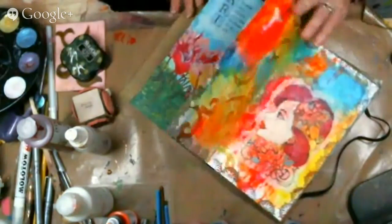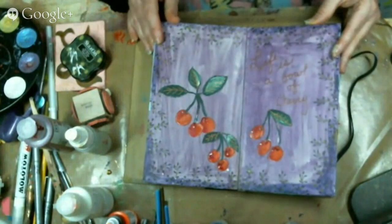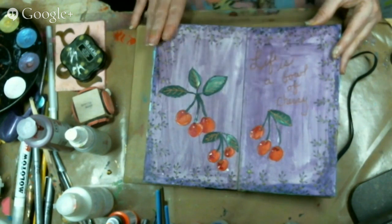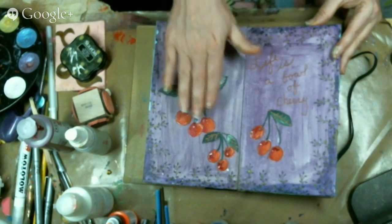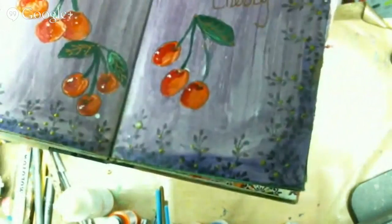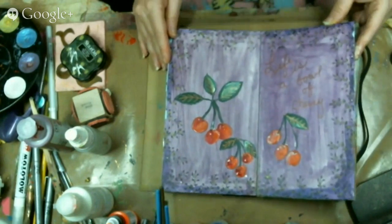What's the page that you showed with the cherries on it? This page right here. This page I did while I was back east at the US Art Quest personal studio, Susan's personal studio. This is all US Art Quest paints, and I hand painted it. The cherries are painted by hand also. That's just a stamp across the bottom. Just a simple page, nothing too fancy actually.